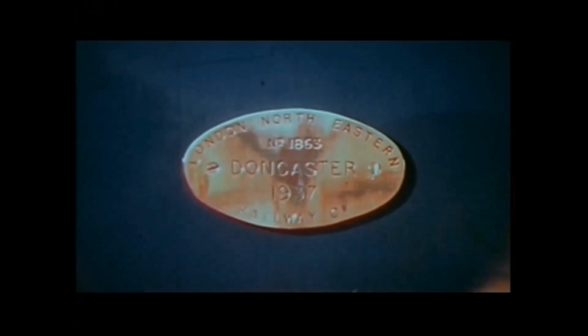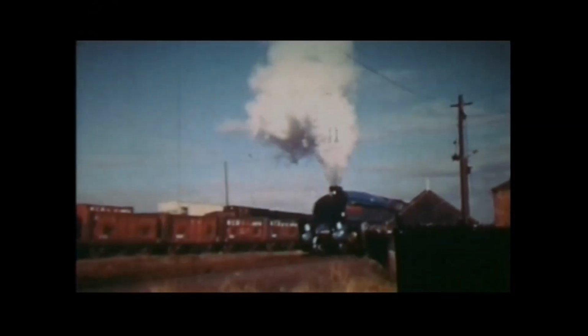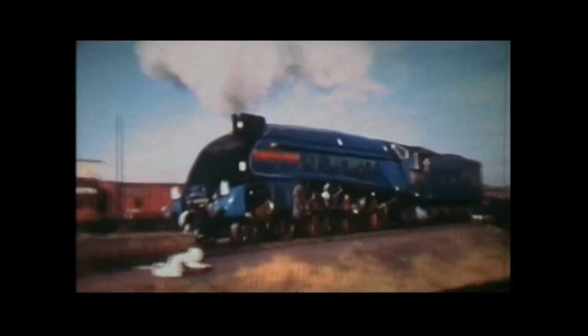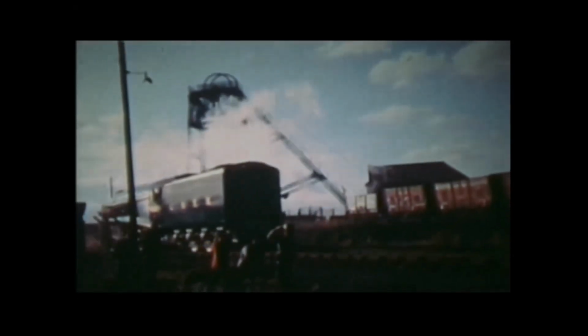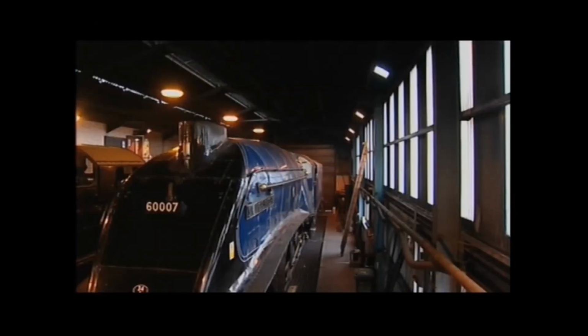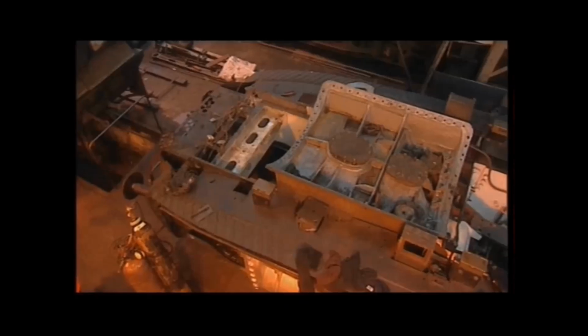Built in Doncaster with genuine pride, the A4 Pacific class, 35 world-beating engines. Only 6 are left, 4 are here in Britain, and 1 is heading for a comeback on the main line. But not without a lot of work.